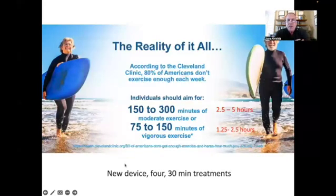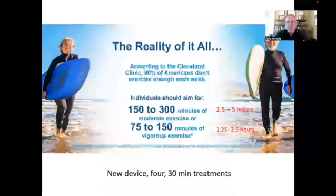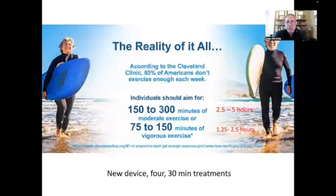So this study from the Cleveland Clinic: 80% of Americans don't get enough exercise each week. We know that to be true, and we've talked about the problems with chronic illness in this country and worldwide, mostly felt to be due to the standard American diet or highly processed food and lack of exercise. According to the Cleveland Clinic, individuals should aim for 2.5 to 5 hours of moderate exercise per week, or 1.25 to 2.5 hours of vigorous exercise per week. Now, a lot of people don't do that despite the recommendations.